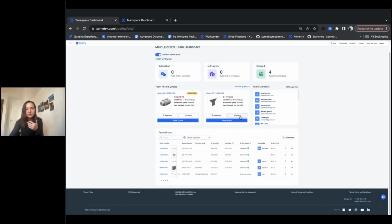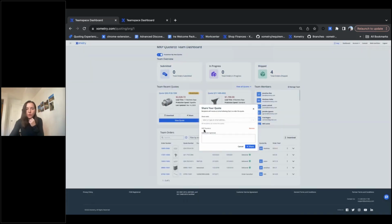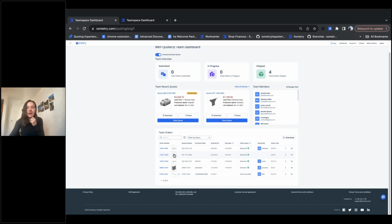I'll show you in this example. I'm a member of the Marketplace Quarters team. This quote I have created has been shared automatically with this team. I can always unshare by removing it, but I can also share it with another team I'm part of. Domino's Effect is another team that I'm part of. The quote hasn't been shared with this team before, but I think it should be. So I select it, and I can then share this quote. I will not do it right now, but that's how you would do it. That's how you can share or unshare.